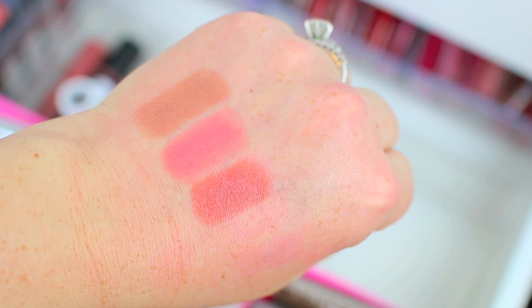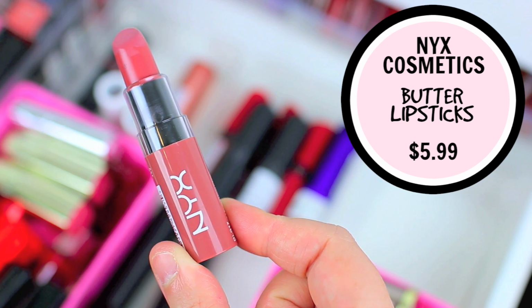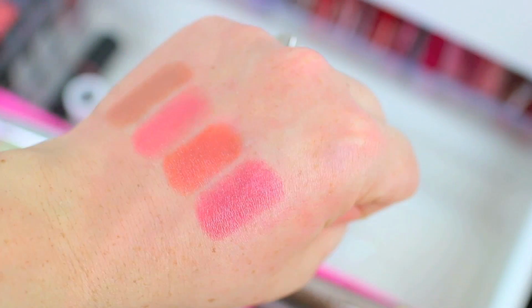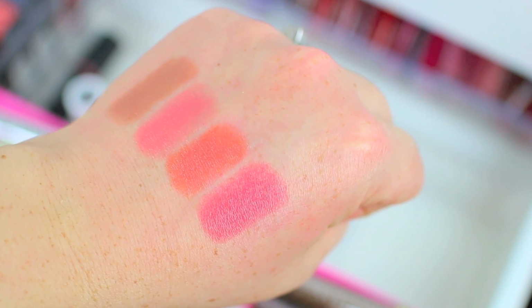The NYX Butter lipstick in the shade Root Beer Flow is really beautiful. It's one of my favorite lip colors. I love the butter lipsticks, but this color in particular is just really easy to wear, and I feel like it's just such a nice formula for everyday wear, so I am going to hang on to it.